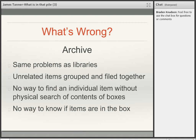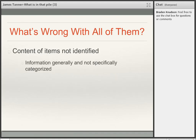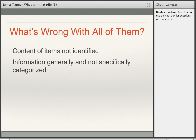So, we're talking about masses of information that have escaped the ability of larger organizations. And I think this happens too with genealogists on their personal things. So what's wrong with all of them? First of all, the contents of the items are not necessarily identified. The information is generally and not specifically characterized. You have to read the books to find out what's in the books.